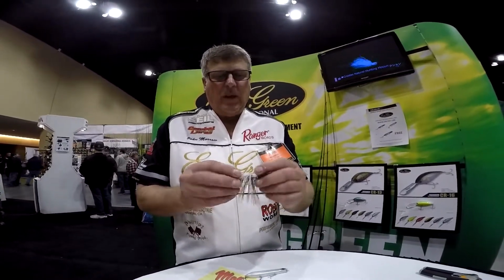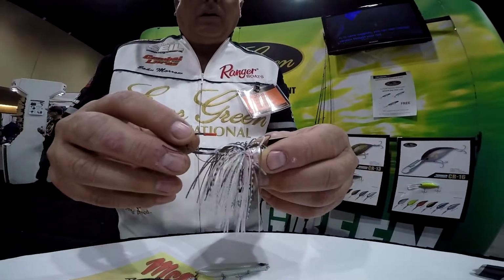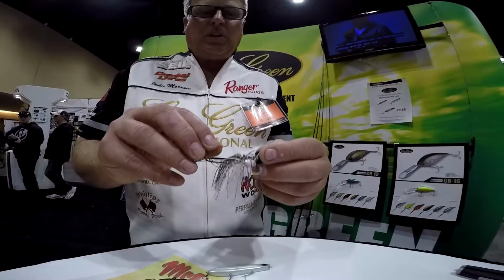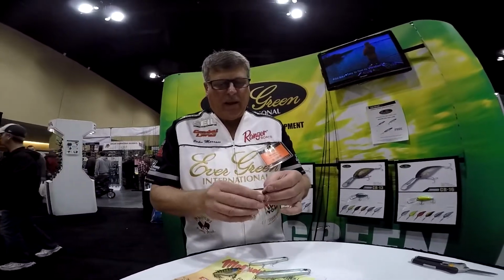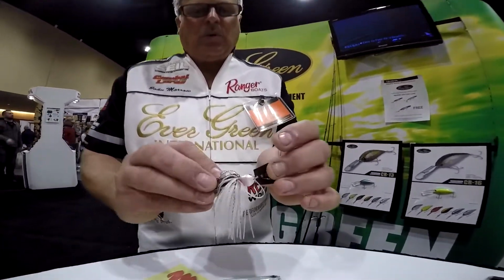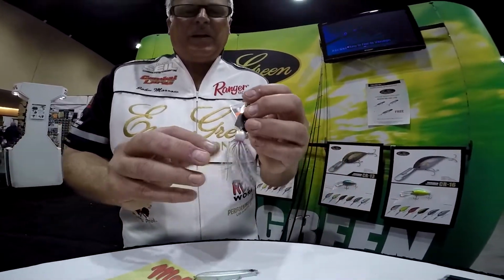What's interesting too, they do a hand-tied skirt. Instead of the rubber collar, you've got the hand-tied skirt, which really makes a difference. With collars breaking, you're losing your skirt or whatever. They also do a real nice paint job on the head. They keep it natural looking, really lifelike, and I just love the appearance of these baits. So do the fish. They catch a ton of fish.